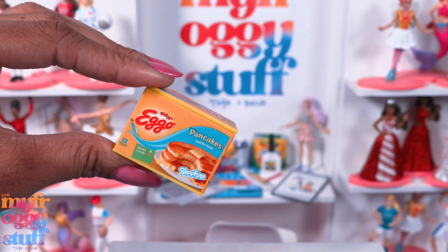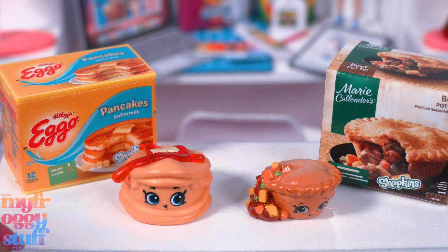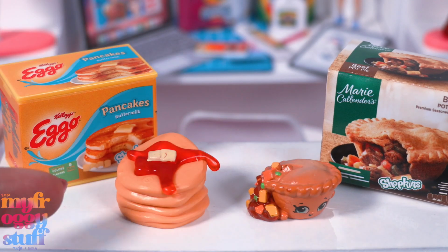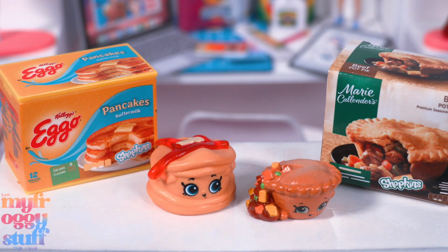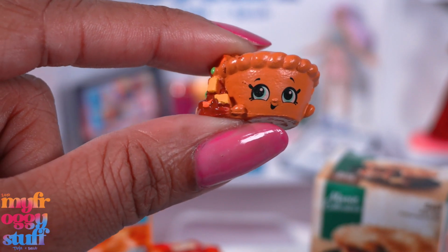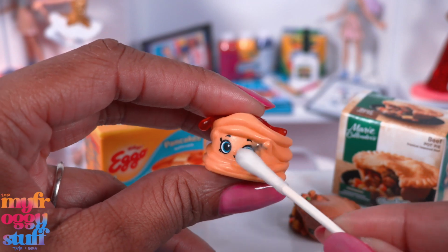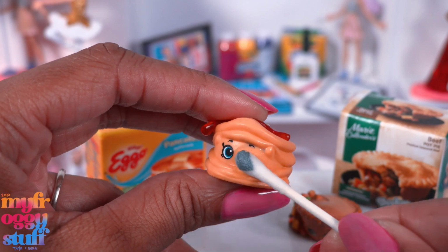Let's revisit the Eggo pancakes and the beef pot pie. I don't think we need to remove the face on the pancakes because you can just flip them around and then they work. And if we do remove the face, then there's going to be this giant empty space right there. But you all want to know, so I guess these two are going to take one for the team. But the pot pie looks like it's painted all over, so this one might not work too well. I'm using soy nail polish remover because that's all that I have, and it totally removed the eye.